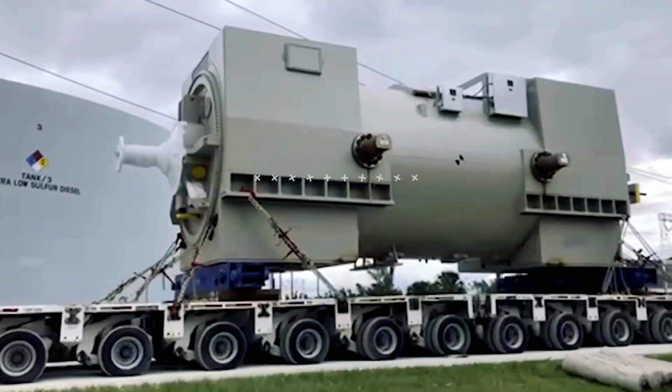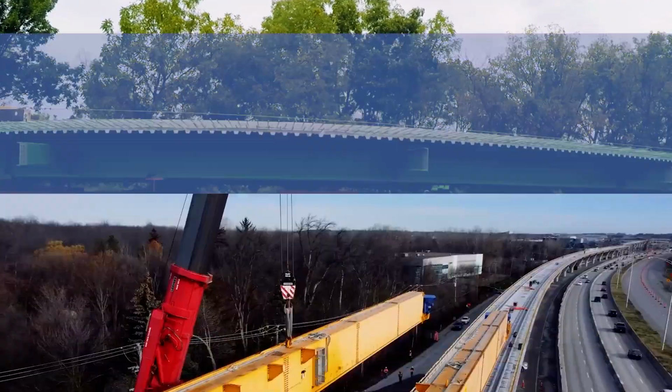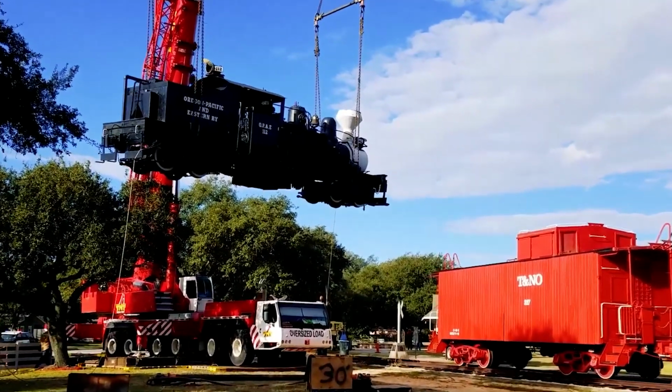Today we'll be looking at the transport of a number of huge loads. You'll definitely want to stick around to see all of these behemoths at work.